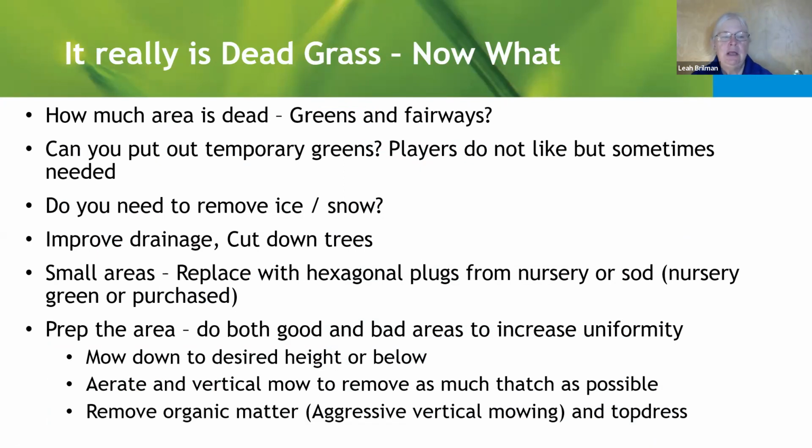In small areas, you can replace with hexagonal plugs from nursery or sod. If you have a nursery... if you don't have a big nursery, I suggest you put one in, because it's one of the best ways to either have your own sod or to get plugs to do repair. And sometimes you can purchase bentgrass sod to help with repairs.